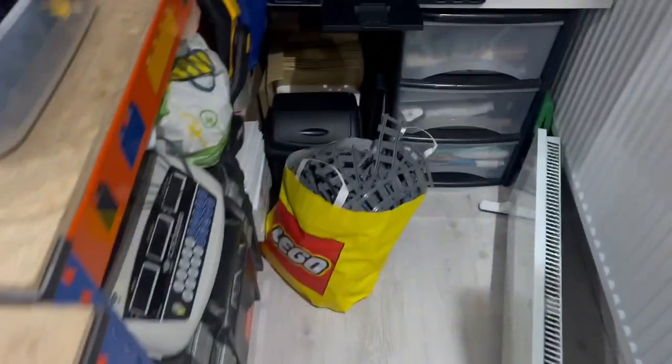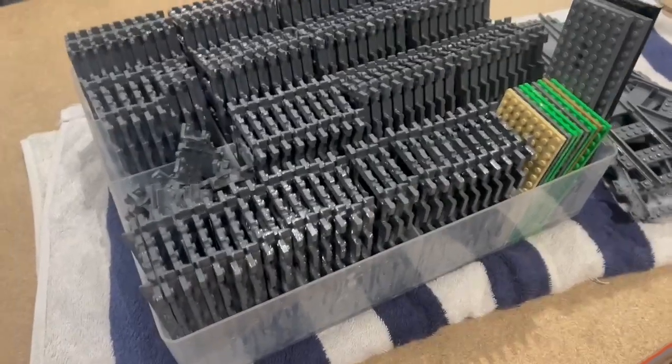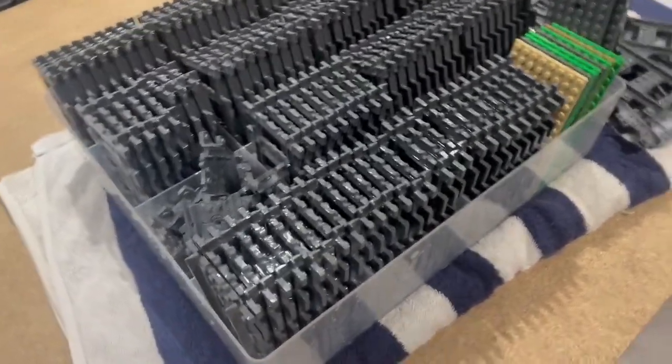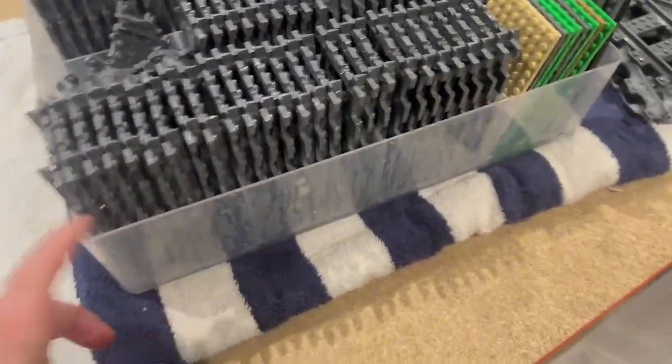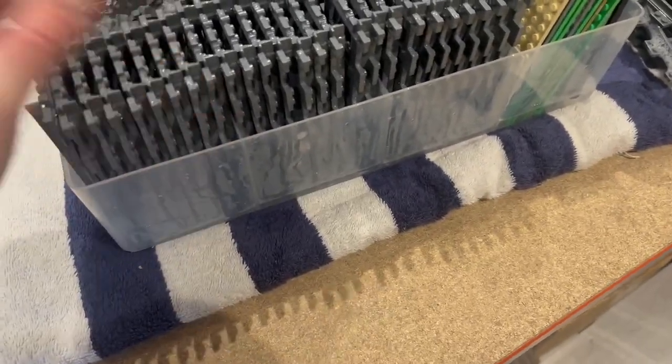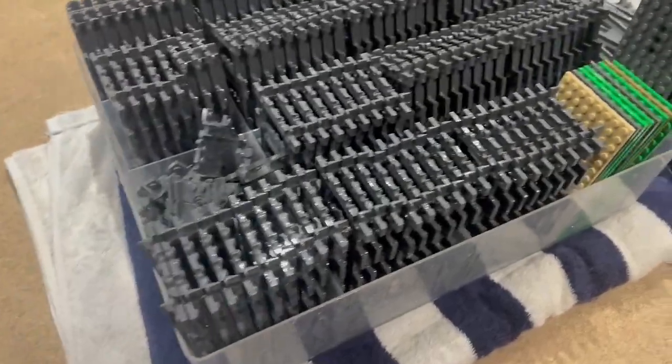So next job, get this washed. Just finished washing this lot by hand. That seems to have taken ages, but when you can see how much there is, it's not surprising. I got an idea before I started to put them in this to catch all the water that runs off and keep them contained, and that's worked out really well, to be fair.